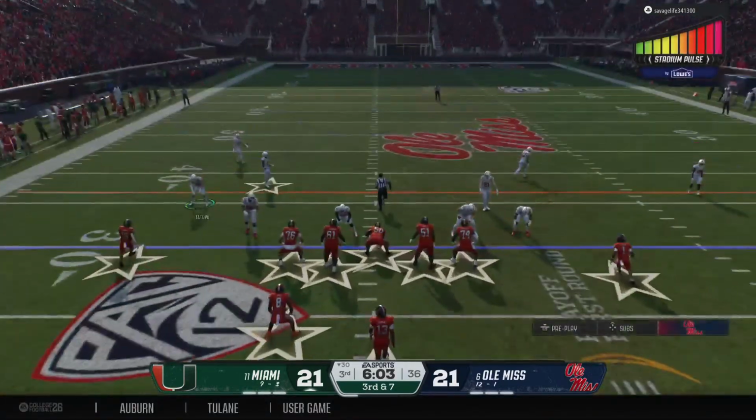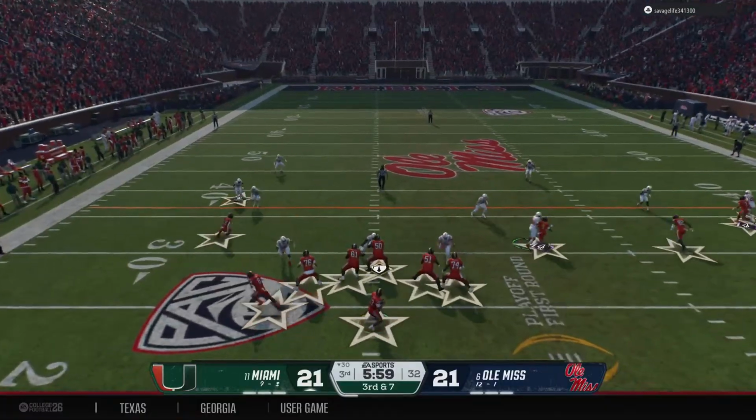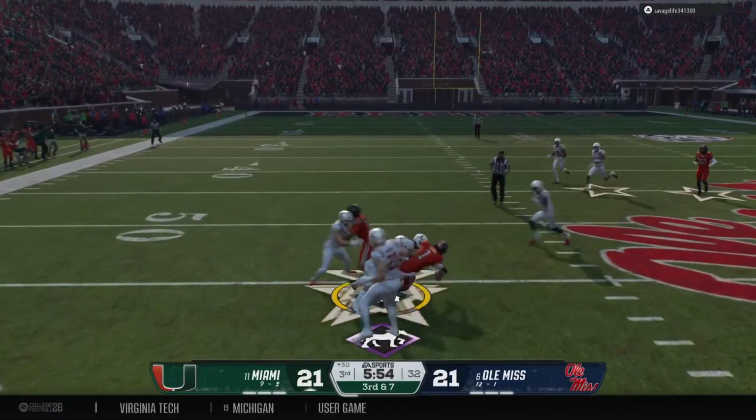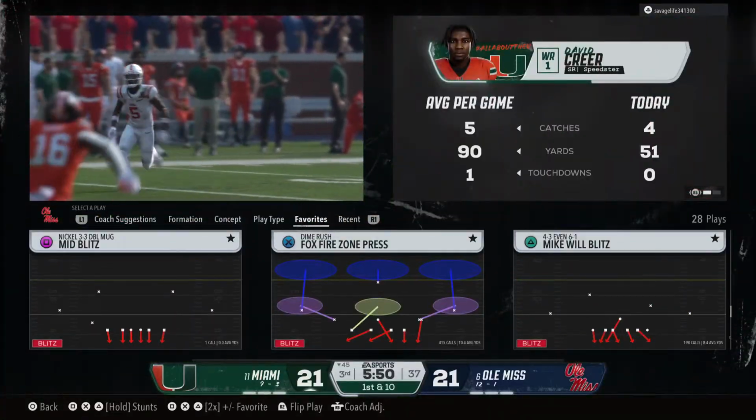Now the offense faces 3rd and long from the 30. Can they convert and get a drive going? To throw, it's Thomas. Grabbed by the receiver. They bring him down to the 45, but a solid gain to keep this drive going.